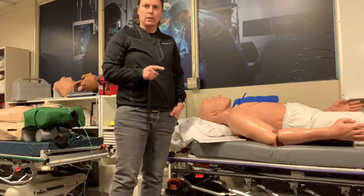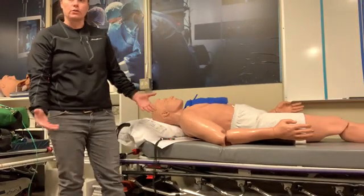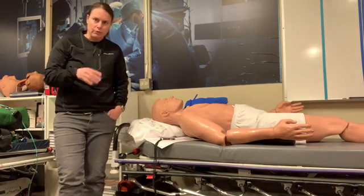Okay, this is still skill 1, but this is for rescuer 2. Again, I encourage you to learn them both as you're going through the CERT training, and might be something that you would want to know. But what I'm going to do here is show you skill 1 for rescuer 2.